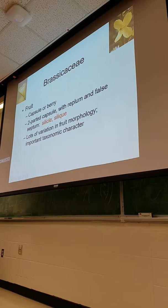So the fruits, you can either have capsules or berries. These two-part capsules, when they have the replum and false septum, are called silicles and siliques. They kind of look like beans, but pointier, like bean pods, legumes. But you're generally going to have lots of variation in terms of fruit morphology, but it's an important taxonomic character. Silicles and siliques are a defining feature of Brassicaceae.